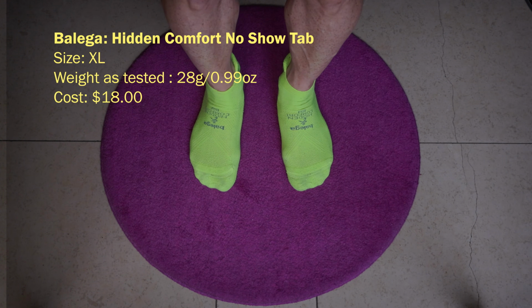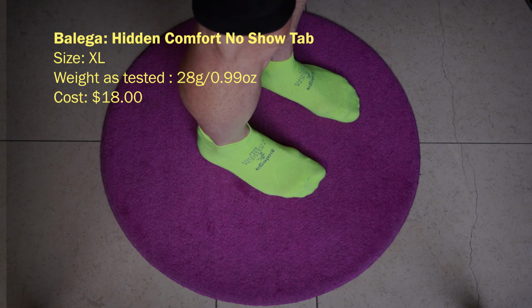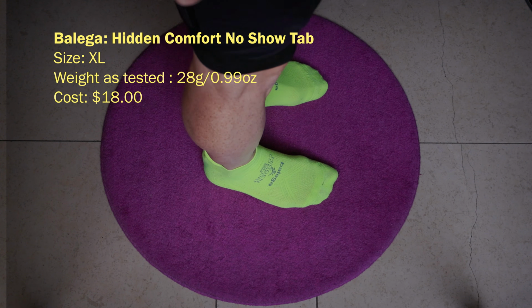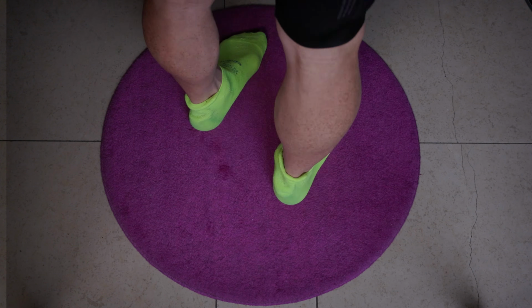These are a pair of Balega socks. Funnily enough, I bought a lot last time I went to Chicago for the marathon. I decided to try out a lot of Balega socks because I'd read good reviews. They're a brand I don't really care for whatever reason. I couldn't find any consistency between all the different socks in thought or design.